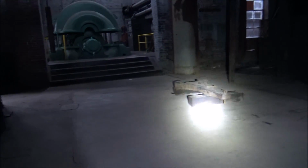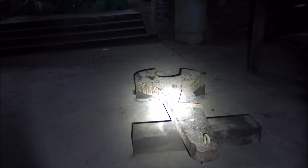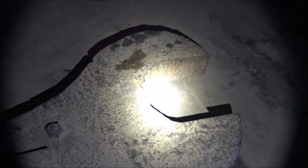Look at this laid out here. Who in the world would pick this up and operate it? And guys, I'm just kidding. I know it was probably used by some kind of machinery, but still a very cool crescent wrench.